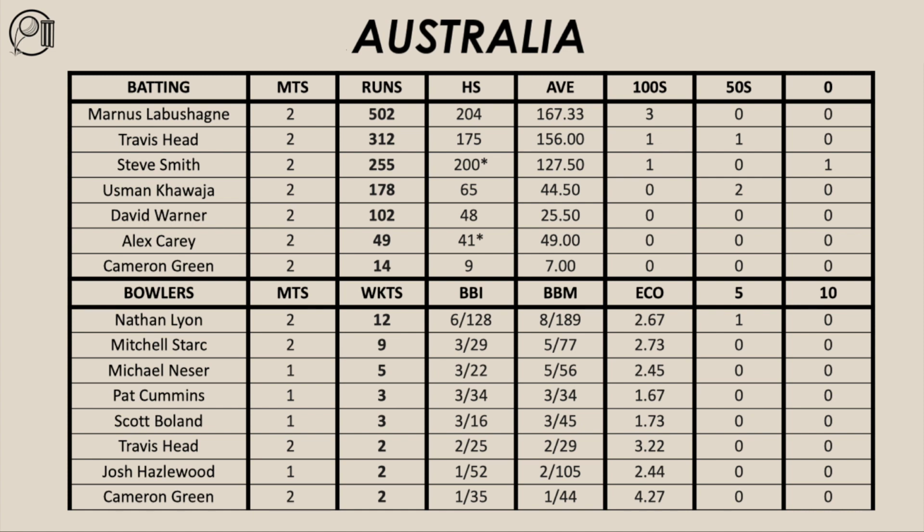As we've seen in this series, we've had a couple of 250-plus partnerships from Australia. 251 in the first Test, that was Smith and Labuschagne for the third wicket, and 297 between Head and Labuschagne for the fourth wicket in the second Test in Adelaide. So that's good to see from Australia. It showed that all the batters are doing their job and scoring runs.